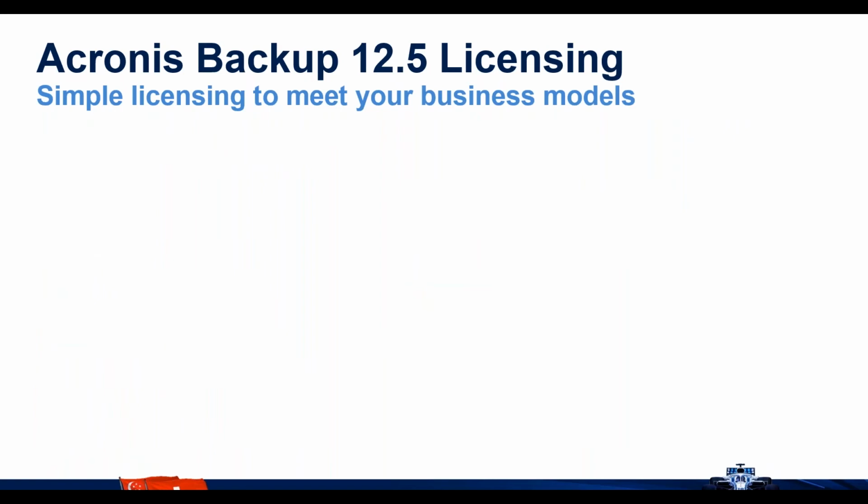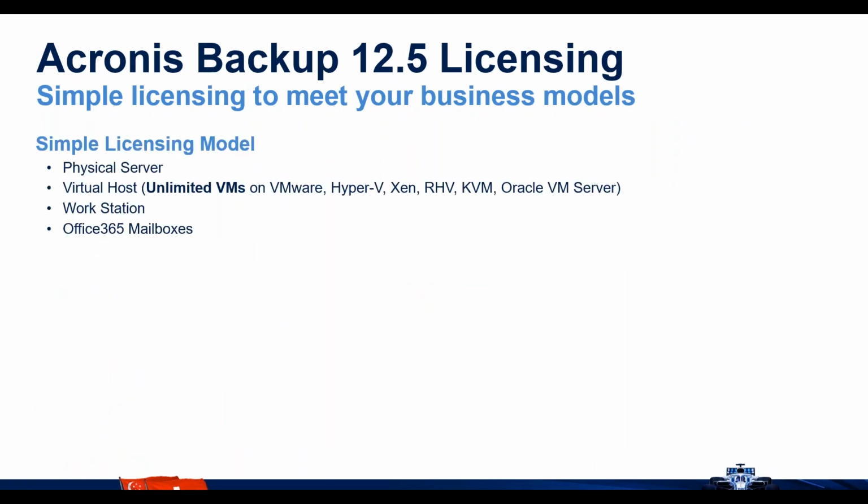So before we get onto the demo, I'm just going to talk about licensing very, very quickly. We have 4 licenses spread over 2 different types. The licenses are physical server, which covers all of your Windows and Linux servers. We have virtual host, which, it doesn't matter what your virtual host is, it's unlimited VMs, unlimited sockets. If you've got a hypervisor within VMware, that's all you need. If you've got 2, you buy 2. Workstation is a universal license for any workstations, Mac, Windows, and Office 365 mailboxes is separate. So that's pretty much our server licensing.